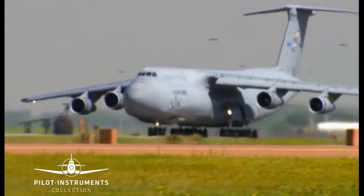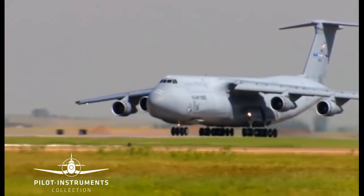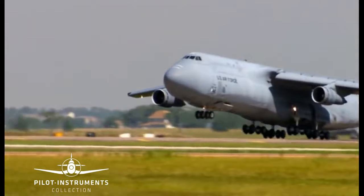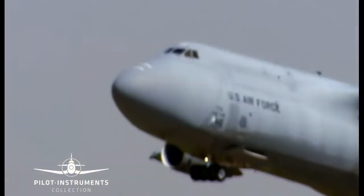When the Megaplane's 4 engines work together, they create so much thrust that the plane can take off with almost 500,000 kilograms of weight. That's like lifting 5 space shuttles and keeping them off the ground.